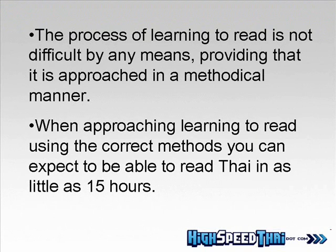Learning to read using the right methods is not difficult. With that being said, almost every course that I have seen makes learning to read Thai a frustrating, tedious and slow task. There are a number of methods which will make the process fulfilling and easy to accomplish. The first is that the process should be broken down into small steps, where you only focus on learning a few new concepts or letters at one time.